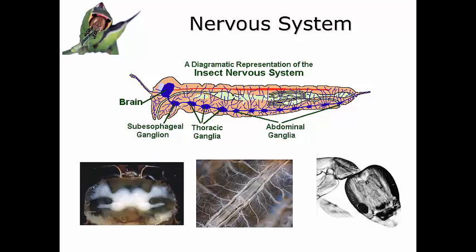This is so complex that we just don't have time to go through every little instance of the insect nervous system. There are entire classes devoted just to looking at the insect brain, let alone looking at the entire nervous system. So we're just going to barely touch the surface of what this insect nervous system does, and just talk a little bit about the two major bits of the insect anatomy.